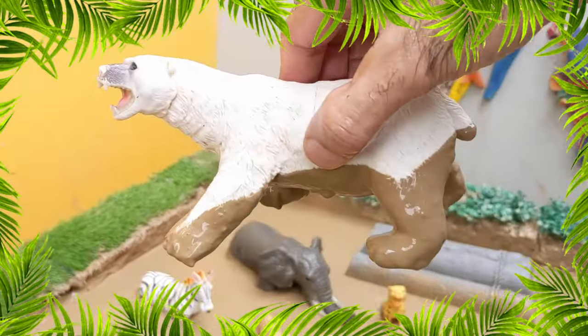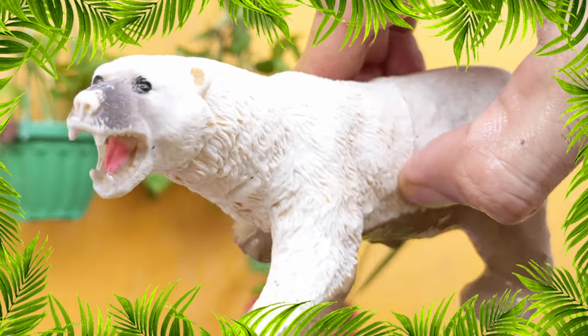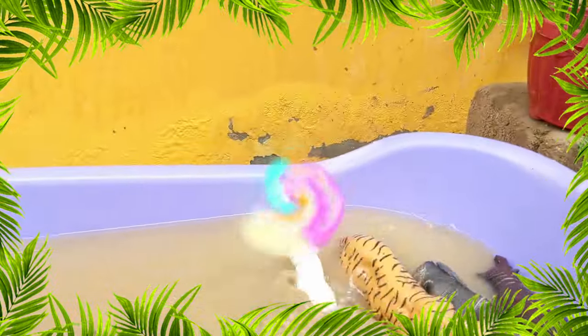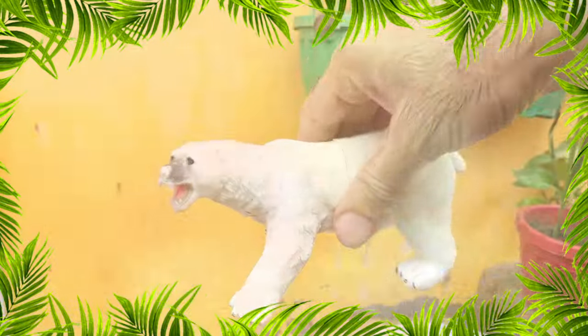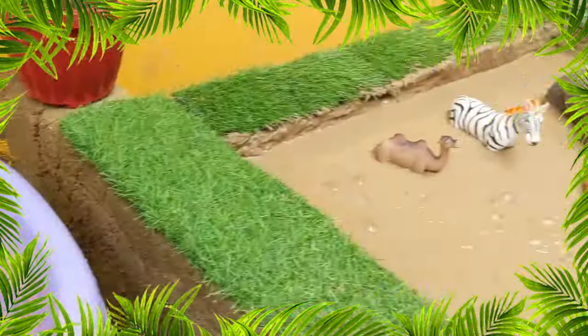This white color polar bear is really an amazing animal. He's so big, so large, and so wild. Let's wash him. Here we go. The polar bear. Let's see what we have next.